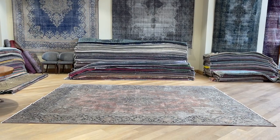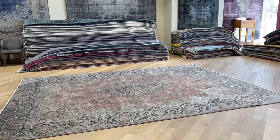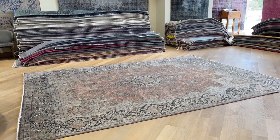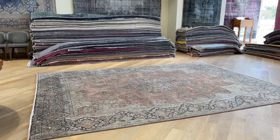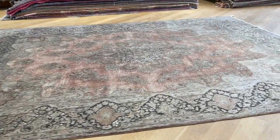Vintage carpet 22559. It's a Persian handmade carpet. This is a Kerman carpet. This carpet is really special. Each carpet in our collection is unique, one of a kind. But this one has a very different feel and look about it.